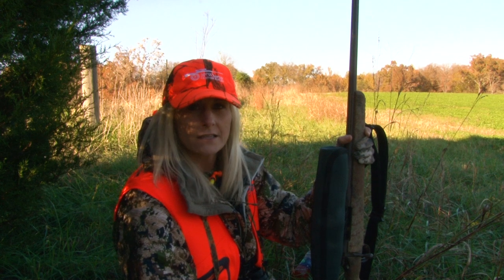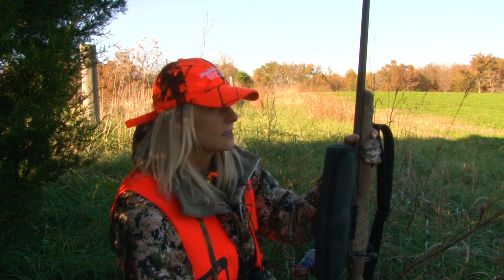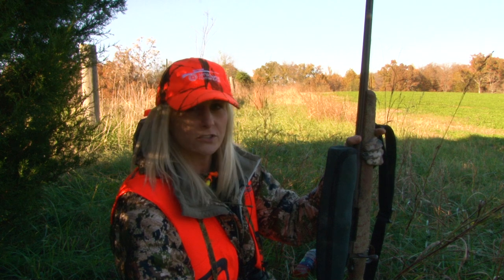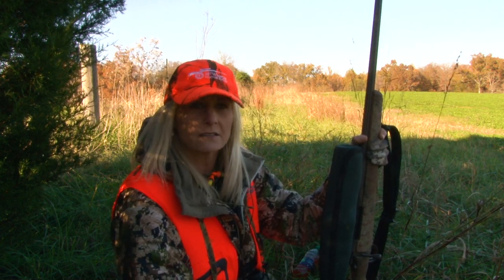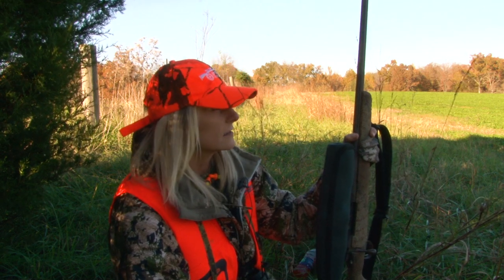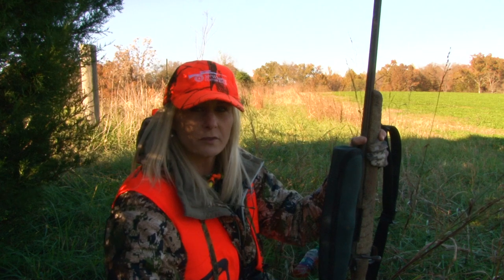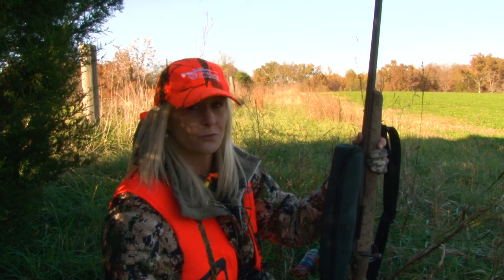After our morning sit, we decided we wanted to cover a lot more ground. The sky's cleared up, we got some nice sunshine. We're sitting out over a giant clover field, and it is gorgeous. So we've got a backdrop of some cedars right here up against a cattle fence, and we are super excited. We've got a great wind coming away from the field toward us, so I've got some pretty high expectations. This feels really good.